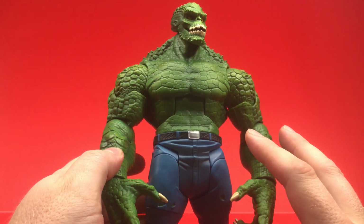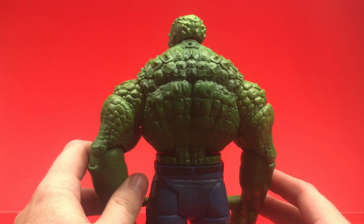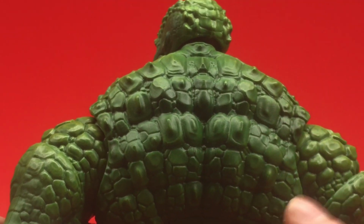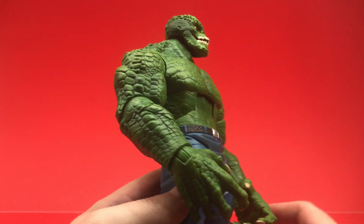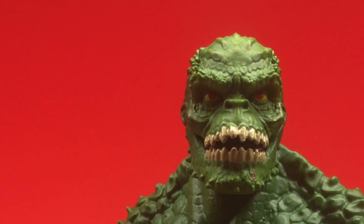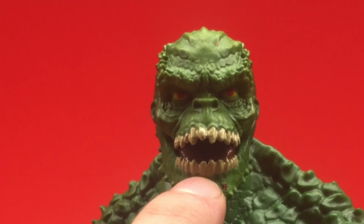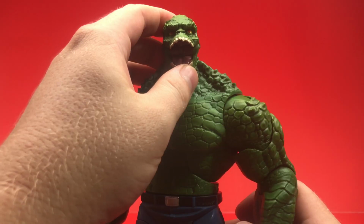But it's one of those figures where you can see all the love and the attention to detail that they put into this guy. He's got like the Thing level kind of divots and scales and everything else going on. And it's not painted on, it's not everything, but he's got a nice wash to him, nice green. The eyes are painted yellow. They've got red pupils. His teeth are painted nice. Mine, of course, has a little bit of a red droplet right there of paint, but it kind of also looks like maybe he got punched or it's blood or something like that.